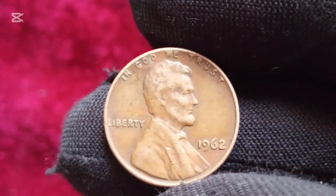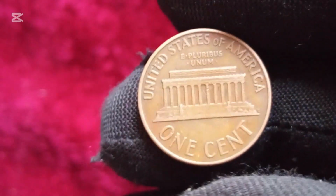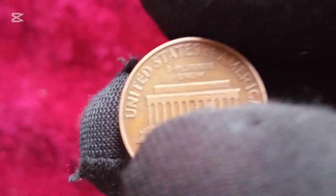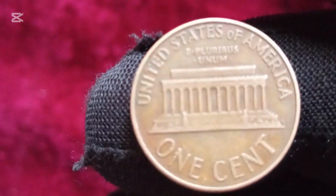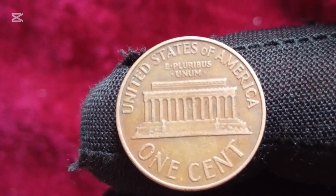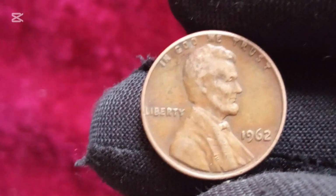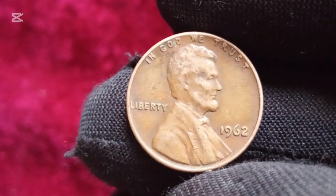Now, let's talk money. The average circulated 1962 penny is worth just face value, but uncirculated coins and error varieties can fetch massive premiums. Here are some recent auction prices. Depending on the severity of the doubling, these have sold for $500 to $5,000. So, how can you find one of these rare and valuable coins? Here are some expert tips.